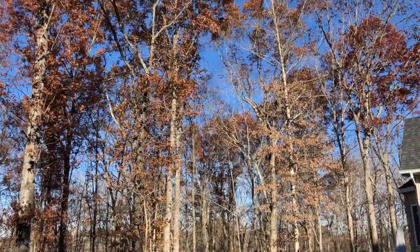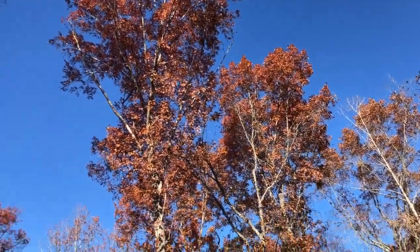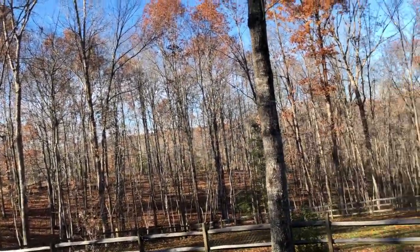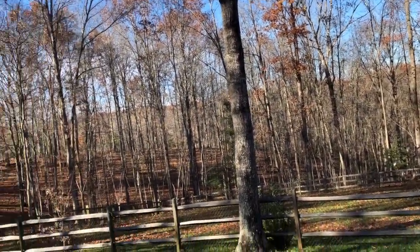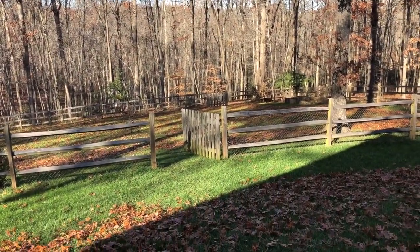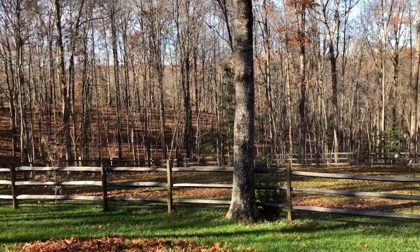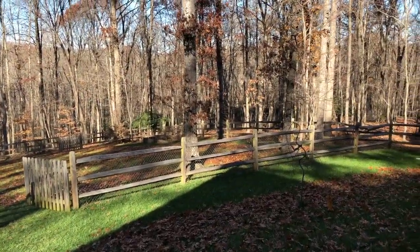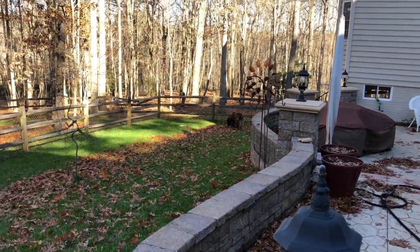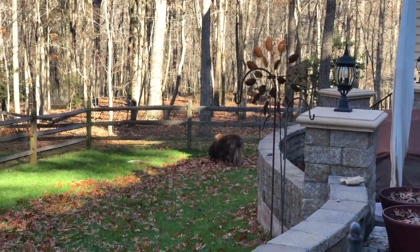All the leaves are pretty much off the trees, y'all. It is a beautiful day here in Virginia. Chilly. Chilly as all get out, though. Whew. You can really see how our property kind of drops down behind the fence there and kind of goes up a hill over there and goes down into a ravine over there. Sam. Sniffing around in the leaves.